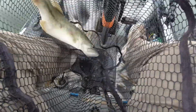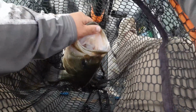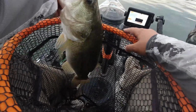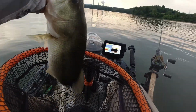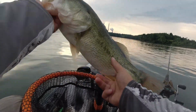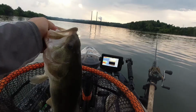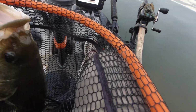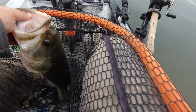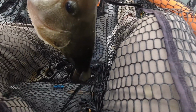Dang, you fat. Stop it. And you're gonna flop on me. Stop it. Man, it's a nice long bass right there. Alright, I'll put you back in the water real quick.